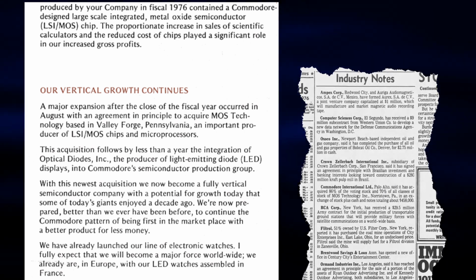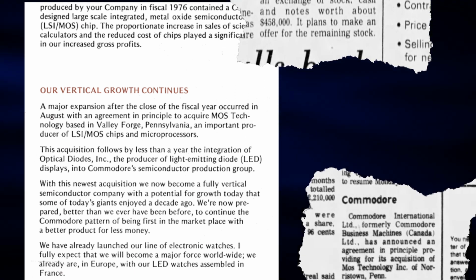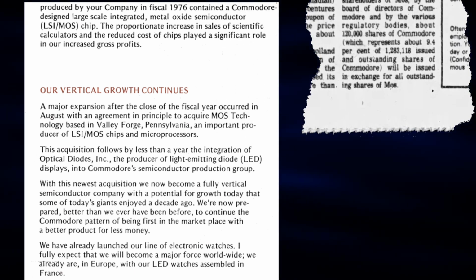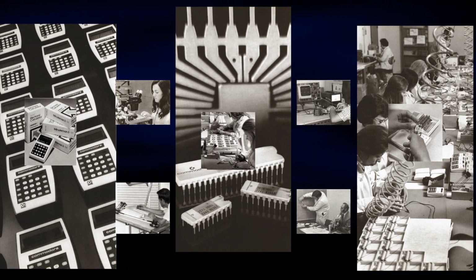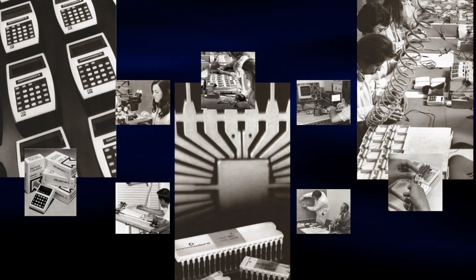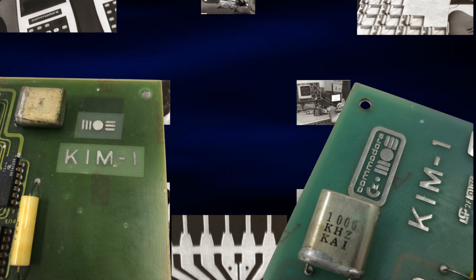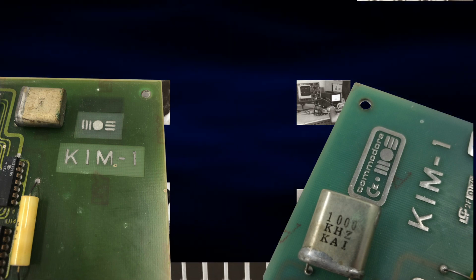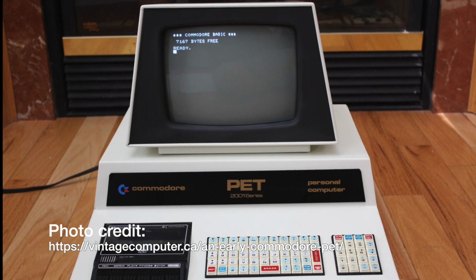In fall 1976, a few months after MOS Technology released the KIM-1, Commodore International purchased MOS Technology as part of a vertical integration strategy. At the time, Commodore was primarily a calculator company, and they sought to have an in-house chip fab to make their own calculator chips. Commodore continued selling the MOS KIM-1, although they changed the branding on the board to include Commodore's name along with the original MOS moniker.